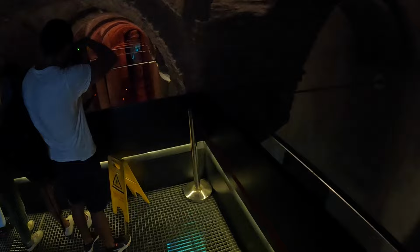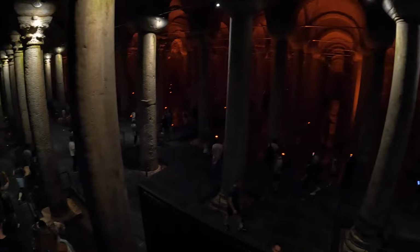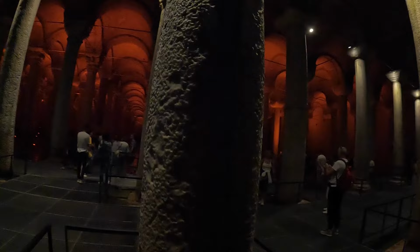Quite dark in here. Welcome to the Basilica Cistern. It's quite dark in here. I don't know how much of it you can see. This pile of pillars, maybe you can see from here, goes all the way up, and you can take photos. Lots of people busy doing stuff.